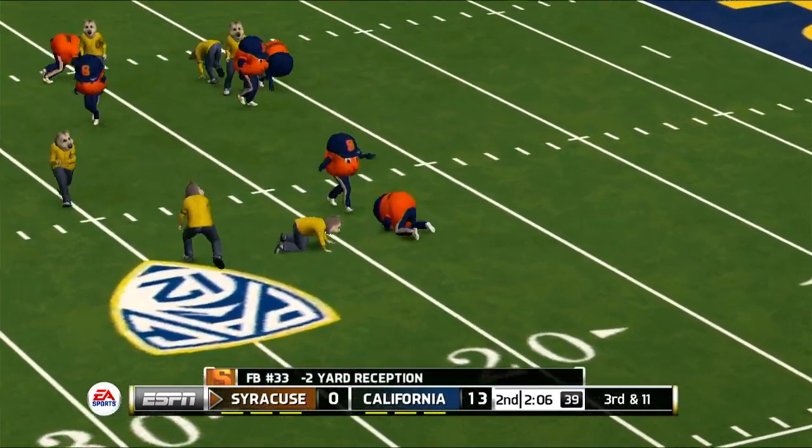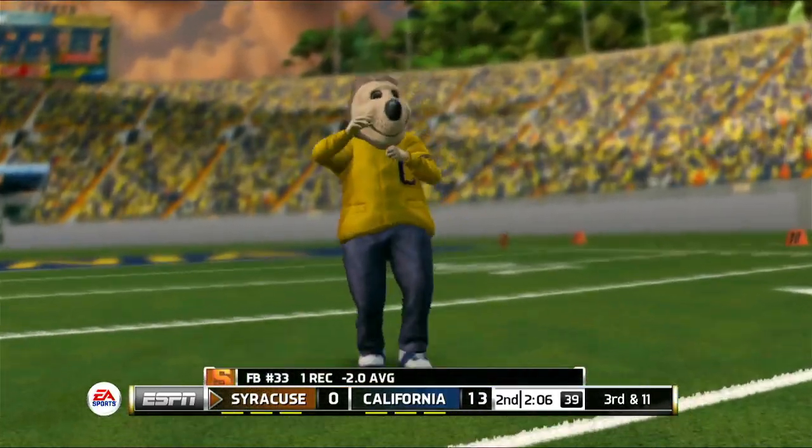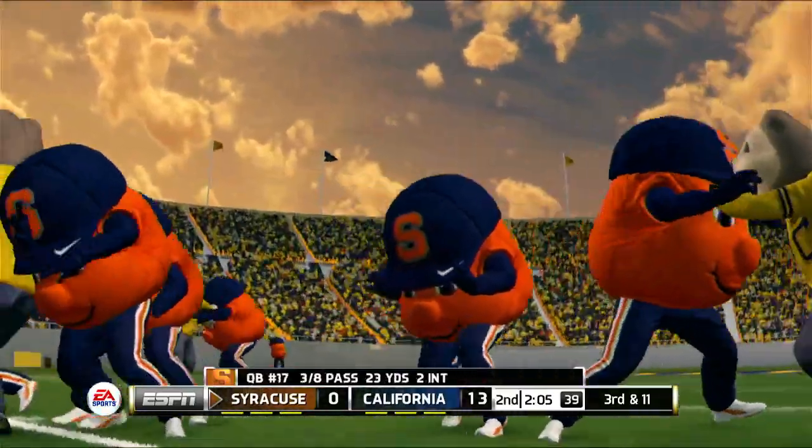Slings it. They'll knock him down for a loss. Loss of two. They really just didn't have any room to work on that play. The defense just suffocated him there.